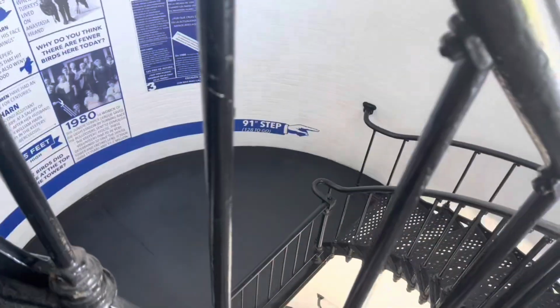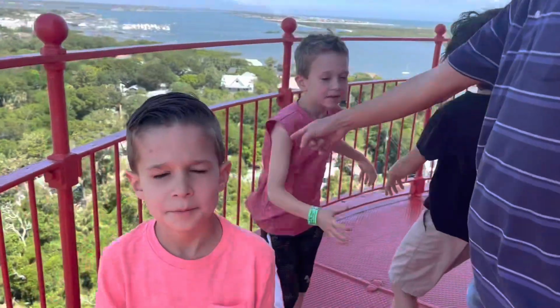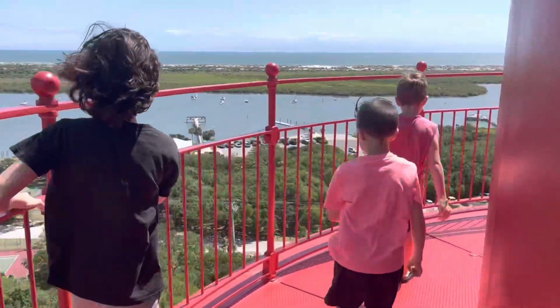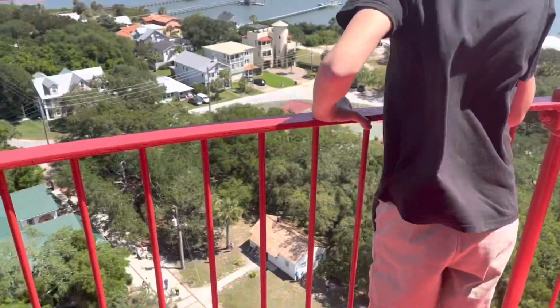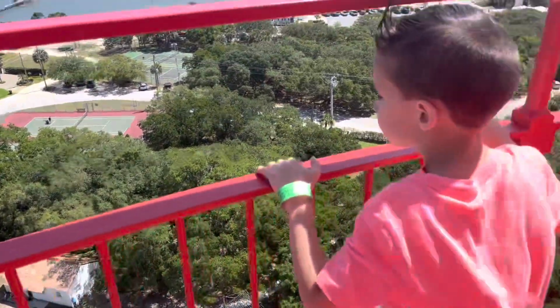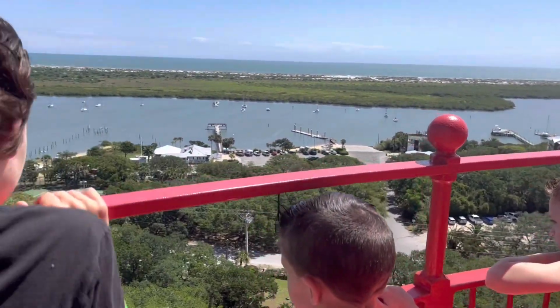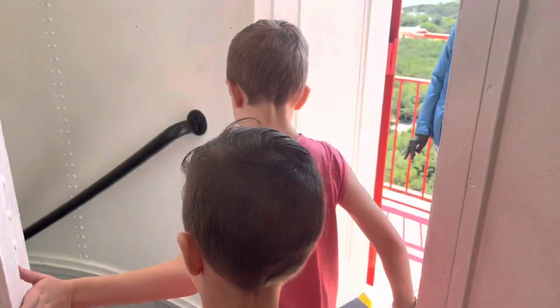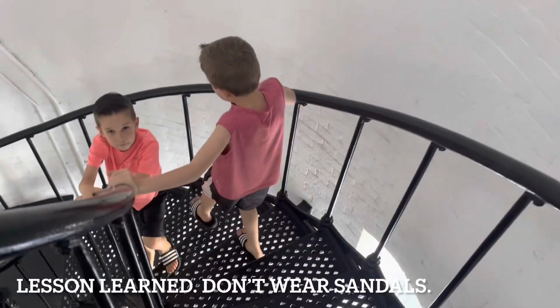Lost their shoe, so I had to go all the way down to get it and bring it back up. Stand right there, up against the rail. Nice and slow. Last time we were at a lighthouse, we could climb up into the... Wait for me. Brody, show me your feet.